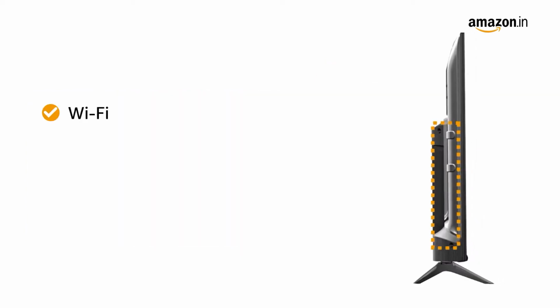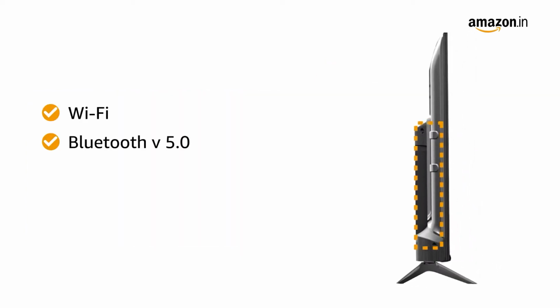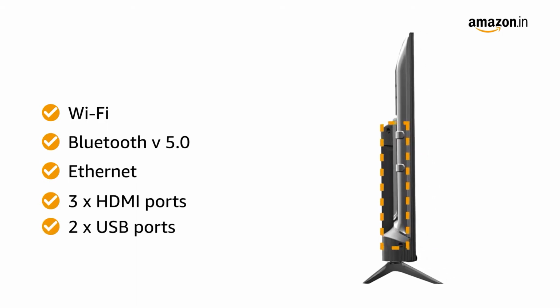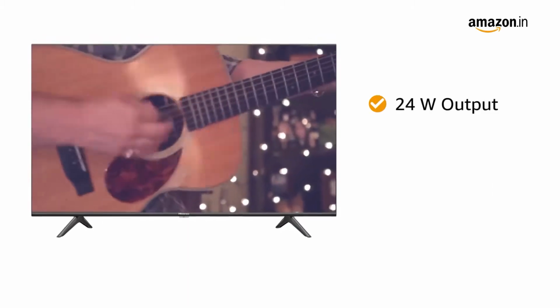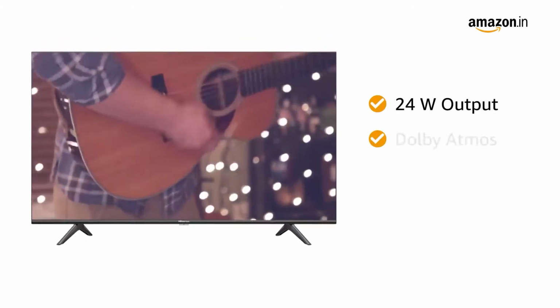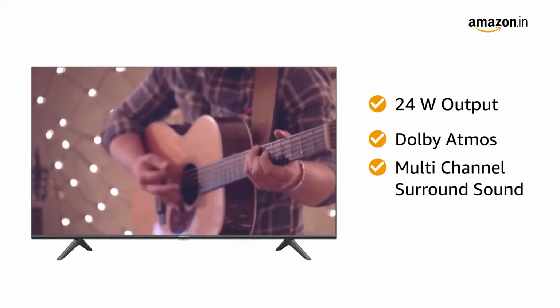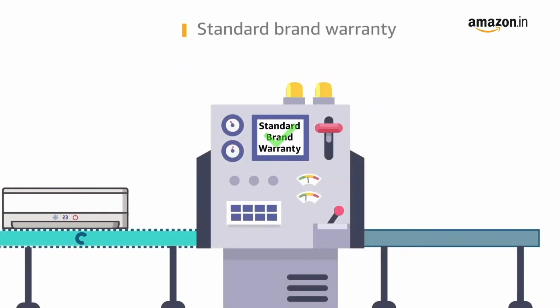The TV supports Wi-Fi, Bluetooth version 5.0, and Ethernet connectivity, and has 3 HDMI ports and 2 USB ports. The TV features a 24W powerful speaker setup and has Dolby Atmos multi-channel surround sound for the best audio experience. The TV comes with standard brand warranty.